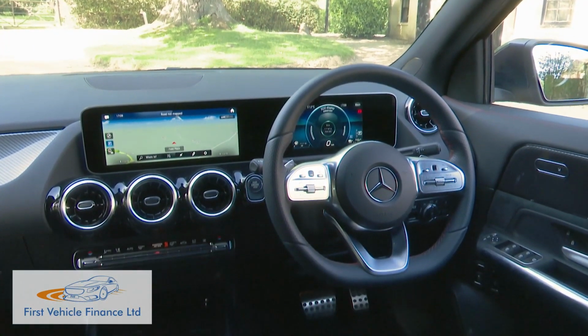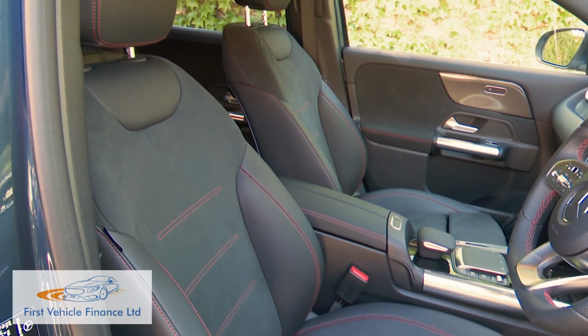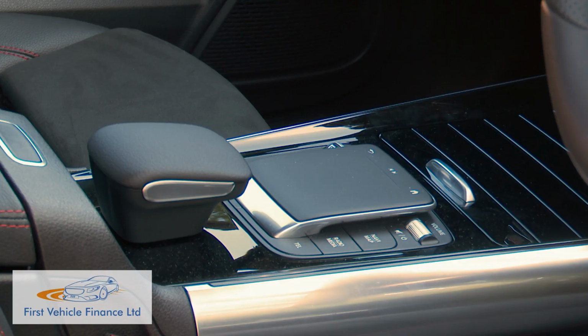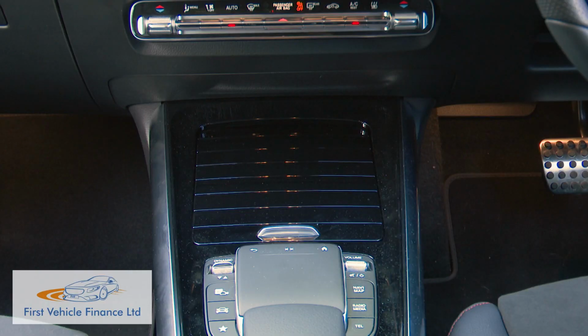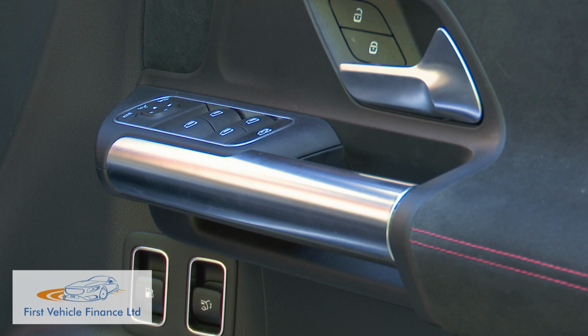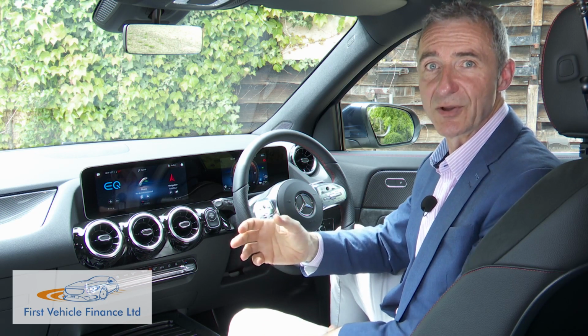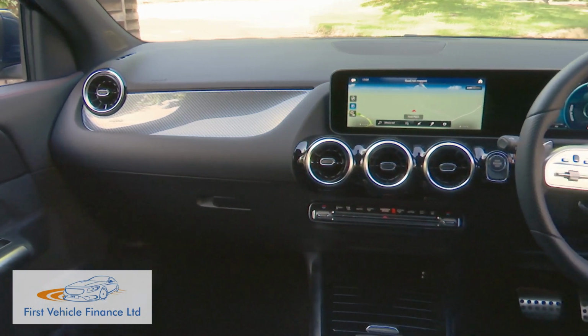That means it really does feel very premium in here indeed, with man-made leather-stitched seats, glossy piano black centre console that flows up into the dash, and curious tubular silver door grab handles. Plus, of course, as usual with a modern compact Mercedes, there's the usual high-tech cabin screen fest on show.